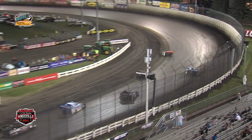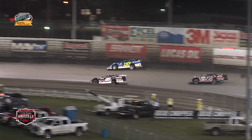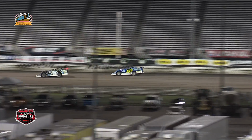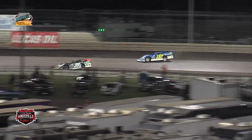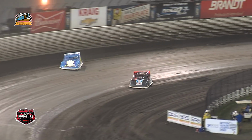McCreadie just launches off the bottom. Marlar on the top. EPJ running the low groove. Here comes Weiss through the middle. Here comes Mike Marlar up on the high side. A big run by Marlar down the back straightaway, closing in on McCreadie. McCreadie on the bottom. Marlar to the high side, closing in, looking to the outside.